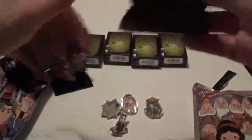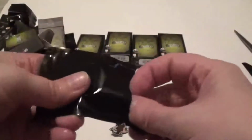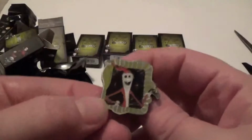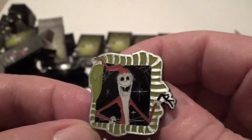Okay. There's a whole rip in it. Yep, these all have rips in them, thank goodness. Well, there's Jack dressed like Santa. That's really cute. Kylie wants that one. Okay. Another one.